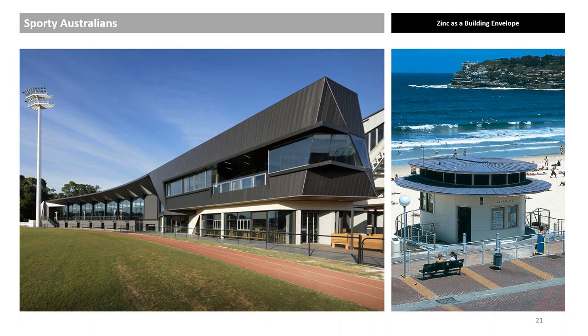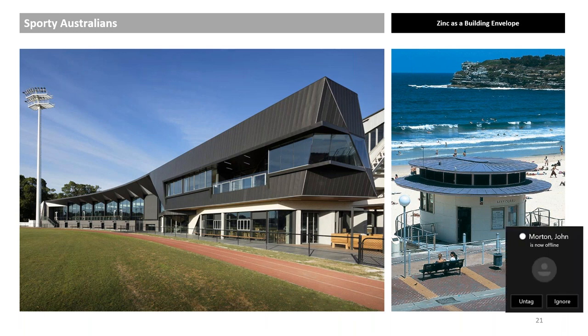On the right, Bondi Beach. Zinc, as I said earlier, is very good in a marine environment. It performs very well, very low corrosion rates. You have to be a little bit wary of non-rinse surfaces, soffits that close to the sea. There could be staining, not significant corrosion, but just staining.